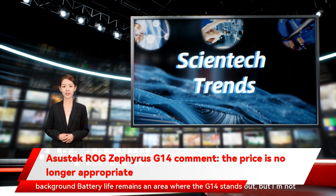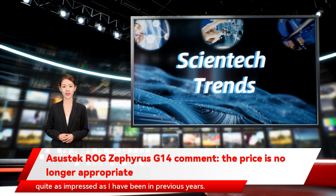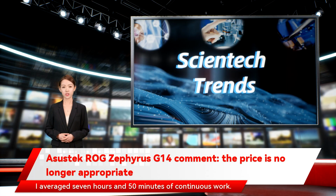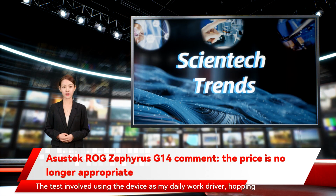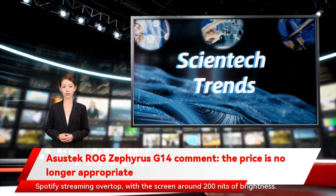Battery life remains an area where the G14 stands out, but I'm not quite as impressed as I have been in previous years. I averaged 7 hours and 50 minutes of continuous work. The test involved using the device as my daily work driver, hopping around a dozen Chrome tabs with occasional Slack, video calls, and Spotify streaming over top, with the screen around 200 nits of brightness.